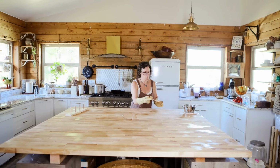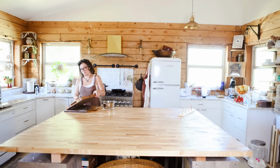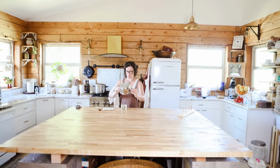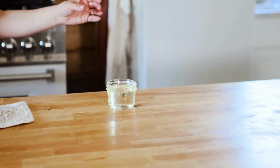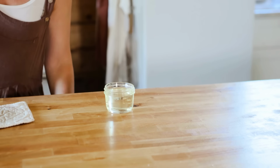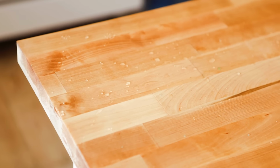While it's still very hot, this is when you want to start pouring it in and rubbing it into your butcher block. You can also use this on cutting boards like I'm doing here. With whatever's left over, you can save it and reheat it to use the next time you need to do it. And you're probably going to need to do quite a few treatments of this. This is what you're looking for. You're looking for the water to bead up on your surface. Once it stops doing this, you need to retreat your butcher block.